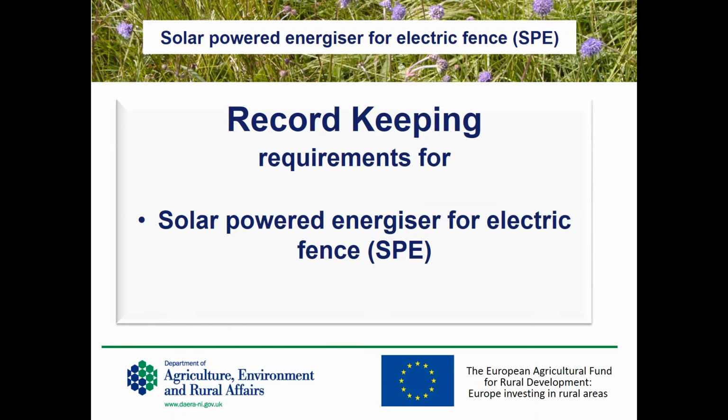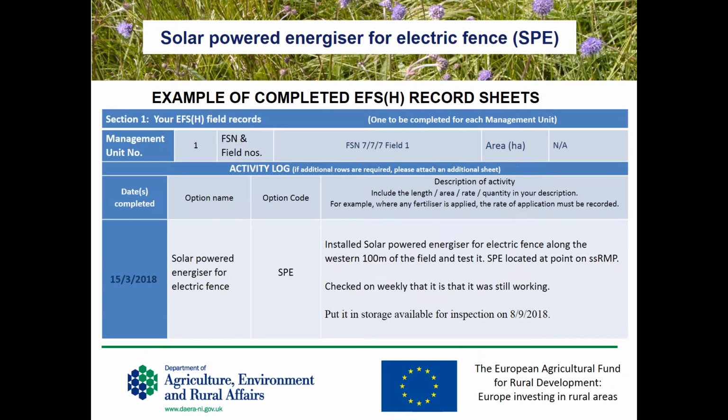As part of the scheme requirements and controls, you must keep records of scheme activities. You must keep management unit level records for each year of the works undertaken. You may use the format shown here, which is available on the DERA website, or you may prefer to use your own format to record the required information. Please see the separate training module on record keeping for more information on this aspect of the scheme.